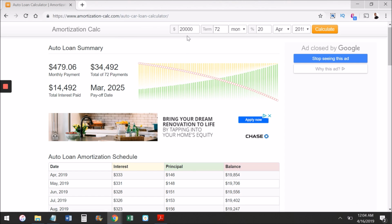All right, so you see here the $20,000 amount. The term is 72 months, and the 20% interest rate, starting the loan in April of 2019. That gives you a monthly payment of $479, times 72, right? You've turned a $20,000 out the door purchase into $34,492. Now, that's if you keep that same car with the same loan terms. The problem is that you're not giving yourself an opportunity to figure out where your money is going.